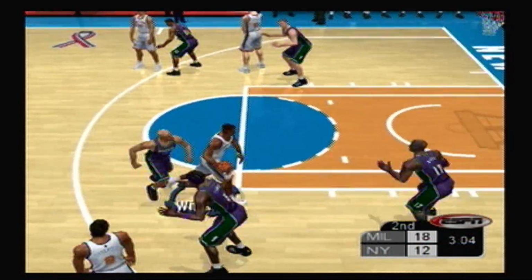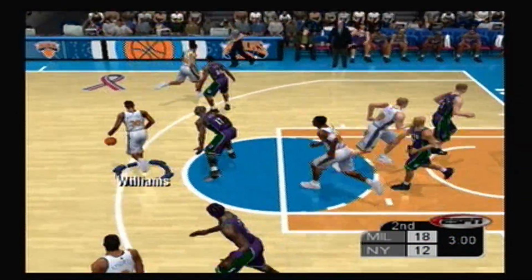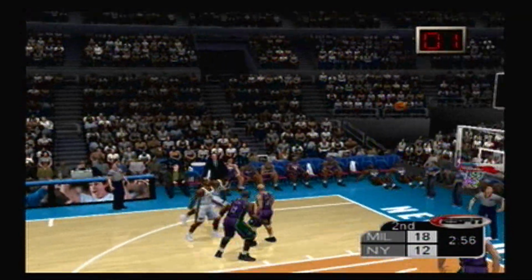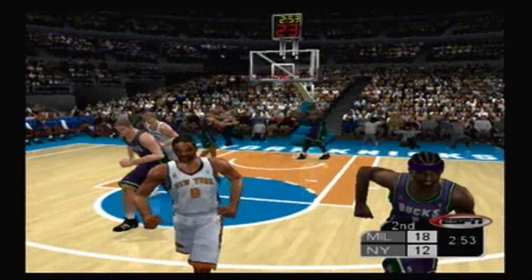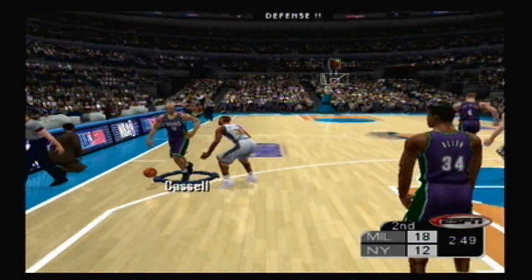Gets cut off by Cassell. 7 seconds to shoot. Shoots with the clock winding down. Not this time. Williams misses it, but you had a pretty even matchup out there. That could have gone either way.